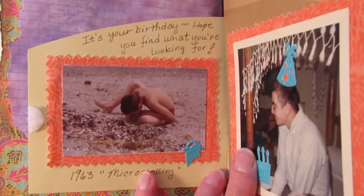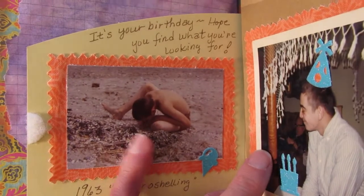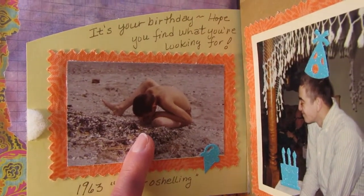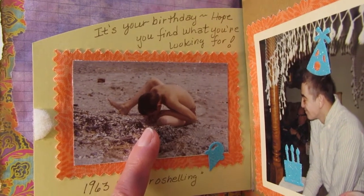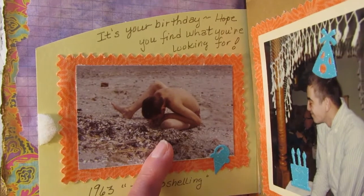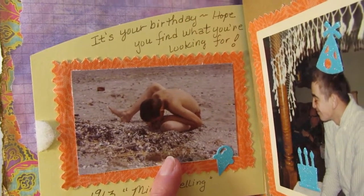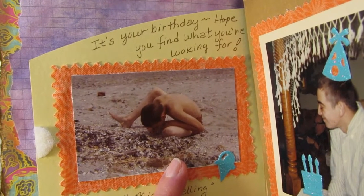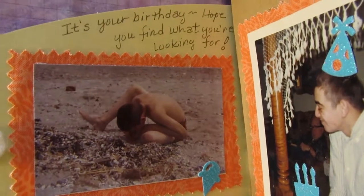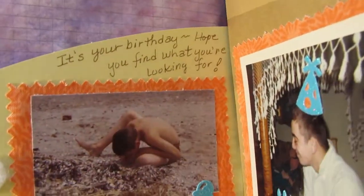And then the picture of him at the beach, this was 1963, and what he's actually doing is micro-shelling. He's looking for little tiny, you can't see any details without a magnifying glass, shells. That's called micro-shelling. Instead of looking for great big shells, he's looking for the tiny ones. I put a little ice cream there because he's at the beach. I said, it's your birthday. Hope you find what you're looking for.